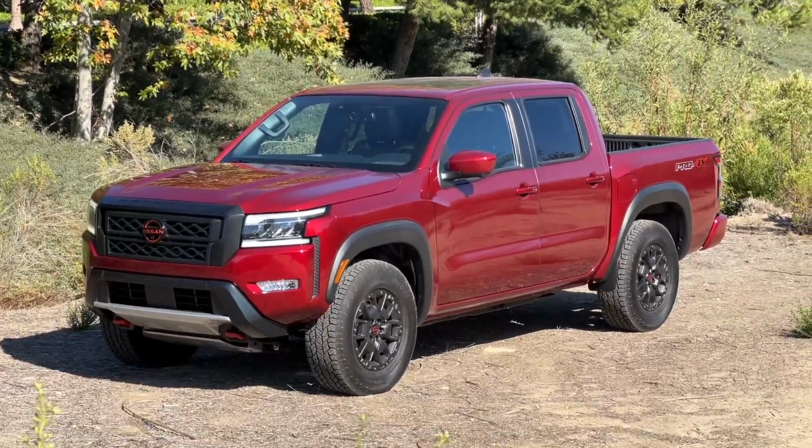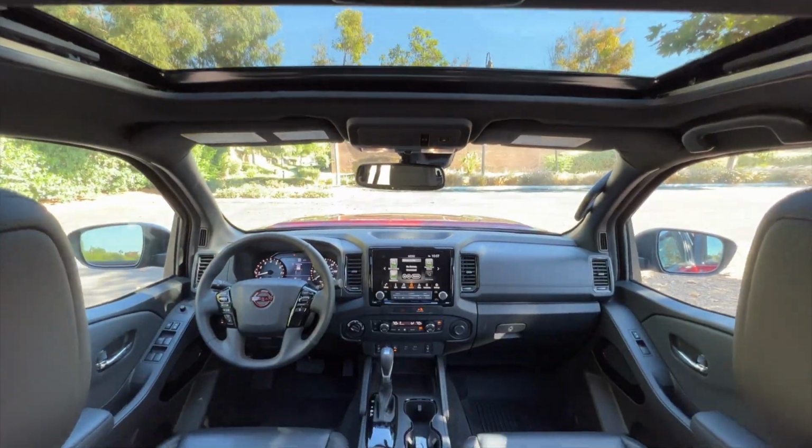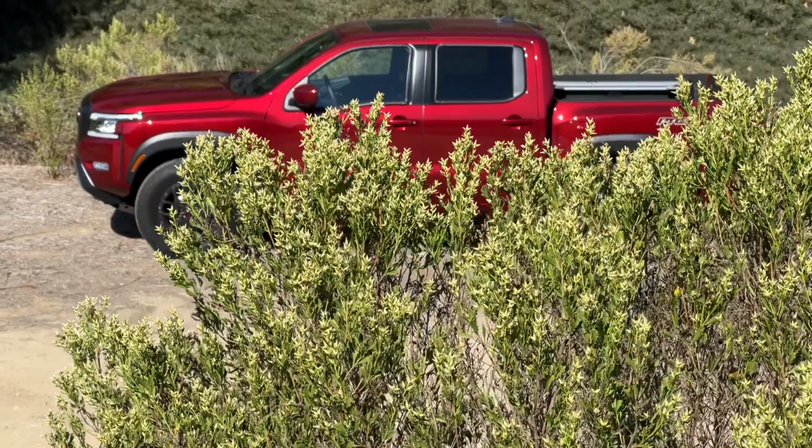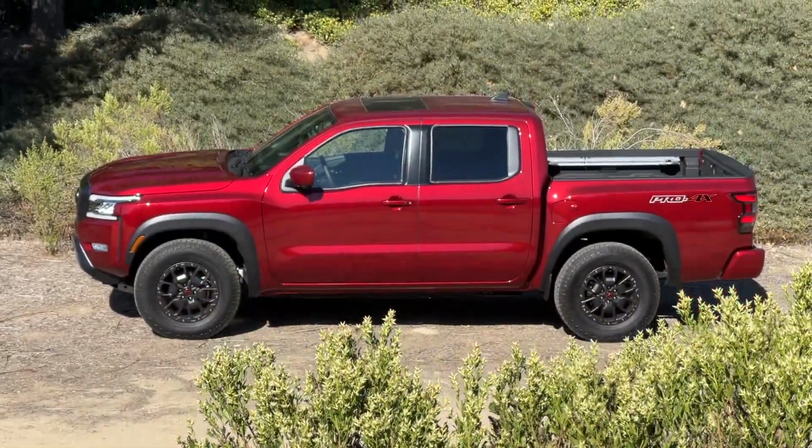And so in this in-depth review of the Frontier's exterior, interior, and driving dynamics, we're going to see whether this 2022 Frontier is a worthy adversary for the small/mid-size trucks out there. And specifically in this Pro-4X off-road version trim, we're going to see whether it's a competitor to the off-road versions of those small, mid-size truck rivals. That's today on Miles Per Hour.